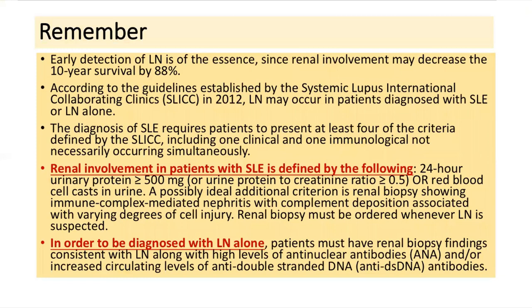Long-term outcomes in SLE have improved significantly and are determined primarily by the presence or absence of nephritis or neurological involvement, with most patients living well into adulthood. We must remember that early detection of lupus nephritis is of essence, since renal involvement may decrease the 10-year survival by 88%. According to the guidelines established by the Systemic Lupus International Collaboration Clinic, SLICC, in 2012, lupus nephritis may occur in patients diagnosed with SLE or lupus nephritis alone. The diagnosis of SLE requires patients to present at least 4 of the criteria defined by SLICC, including 1 clinical and 1 immunological, not necessarily occurring simultaneously.